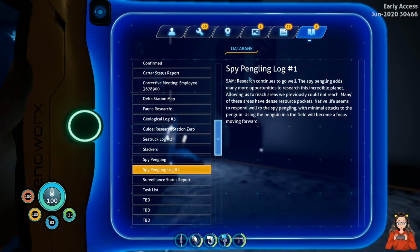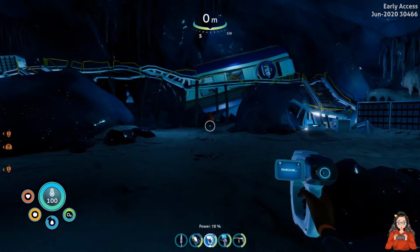Spy Pengling log number 1. Sam, research continues to go well. The Spy Pengling adds many more opportunities to research this incredible planet, allowing us to reach areas we previously could not reach. Many of these areas have dense resource pockets. Native life seems to respond well to the spy penguin with minimal attacks on the penguin. Using the penguin in the field will become a focus moving forward.